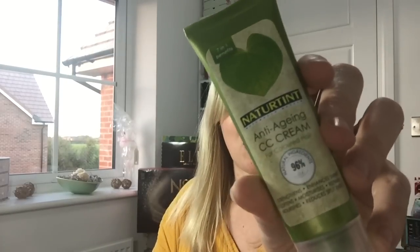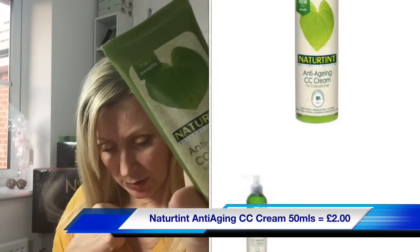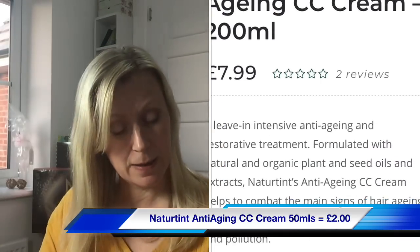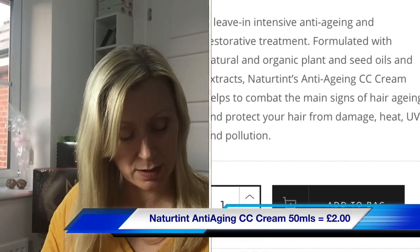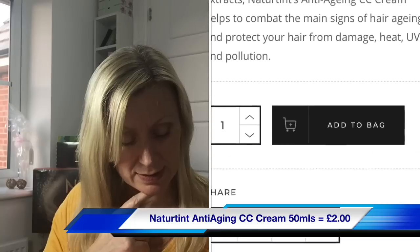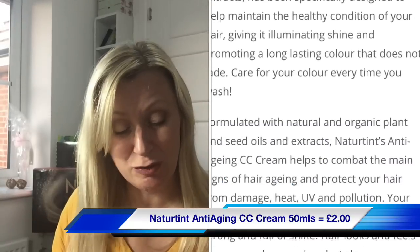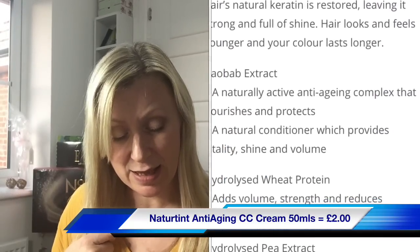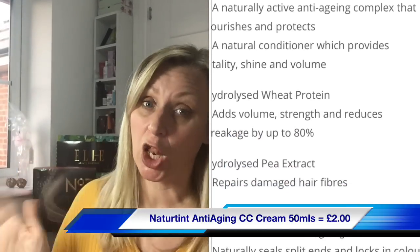Next thing I've got, and this is an anti-aging CC cream, Nature Tint, 7-in-1 benefits. I can't remember picking this, but I must have done. 1, 2, 3, 4, 5, we'll see. It strengthens, enhances shine, softens, repairs, nourishes, and treats split ends. Oh, so it's for your hair. I think actually I do remember getting it. So yes, it's a hair care thing to make your colour last longer.